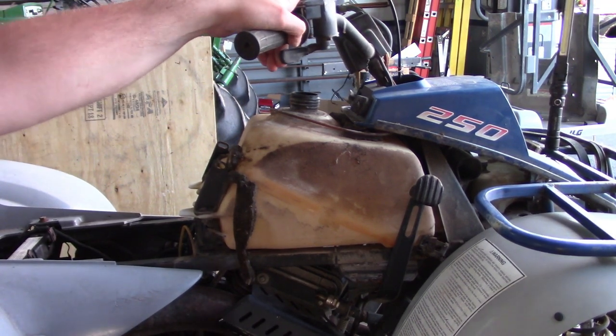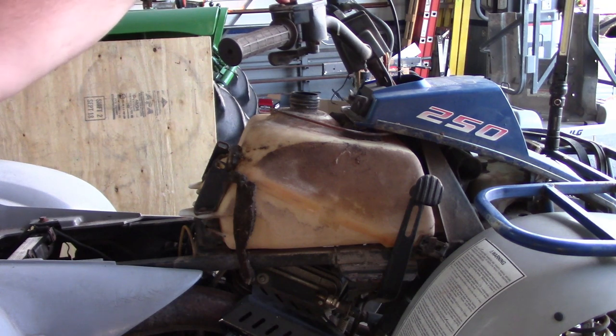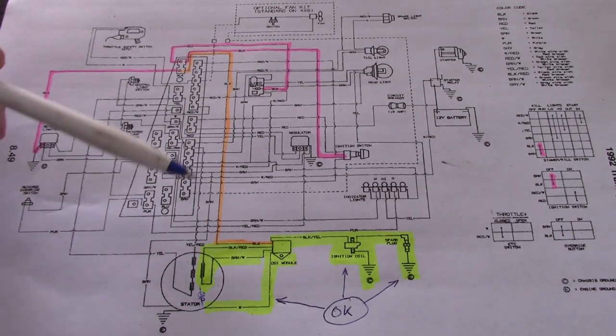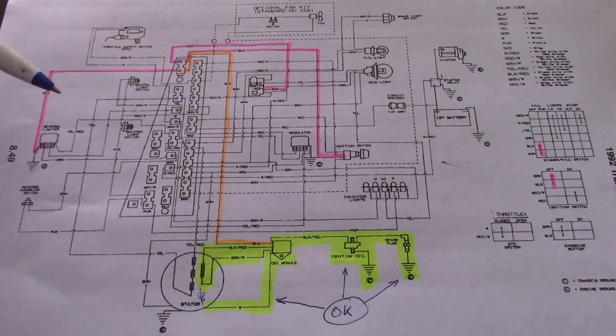Well, we had spark. Yeah, we've got it. So I'm going to try to figure out how to adjust that stop, and then we're going to see if we can make this thing run. All right, I found a wiring diagram for this Polaris 250. I'm pretty sure this is right. Mine has this goofy trapezoid-shaped power distribution panel.